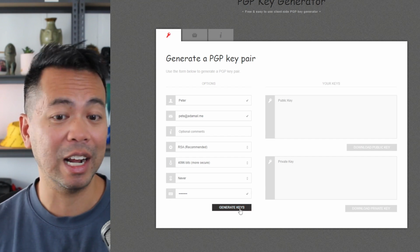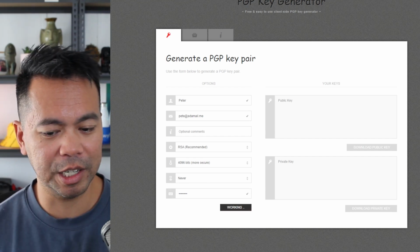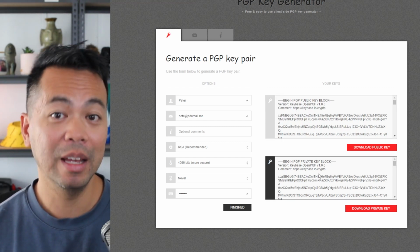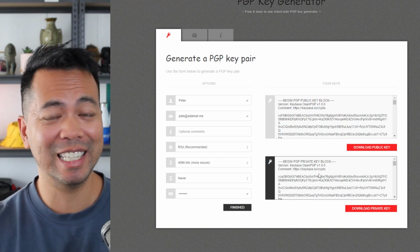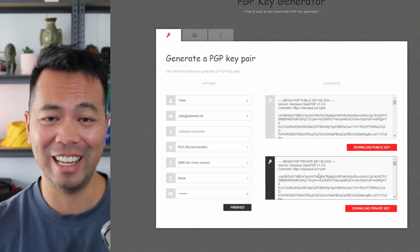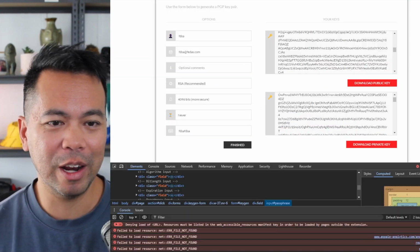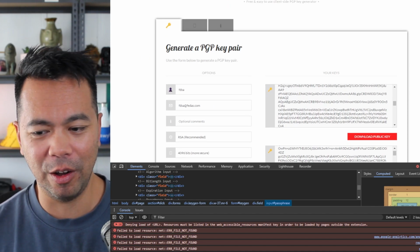So I'm going to click on generate keys. It does take a little while to generate these. And there we go. So now I've got my public and my private key. Don't worry, I won't be using these keys ever. I'm going to nuke these right after this video recording. So I've also created one a little bit earlier here on my desktop.